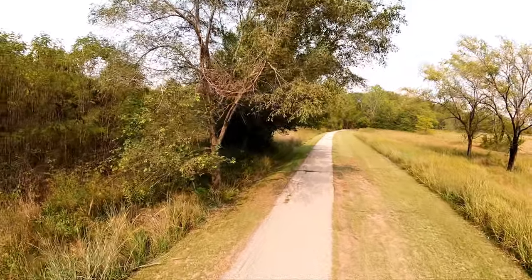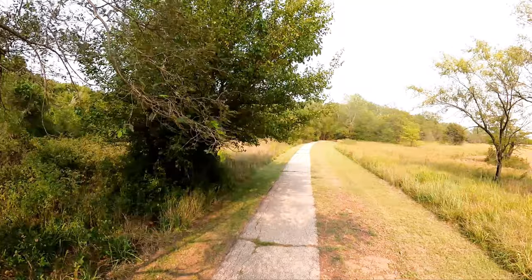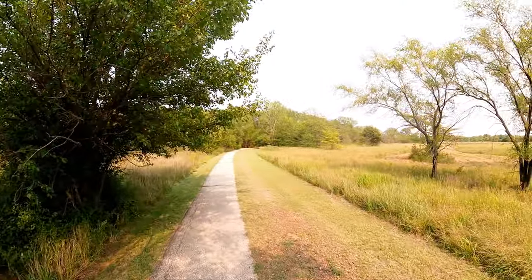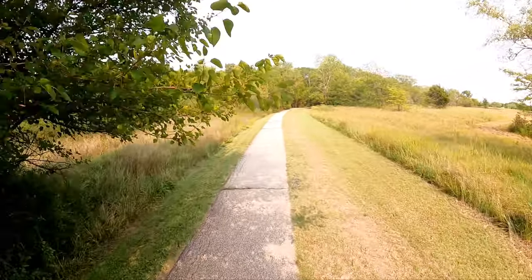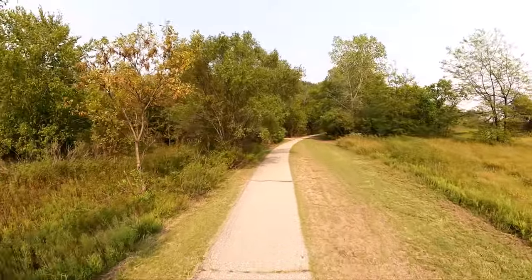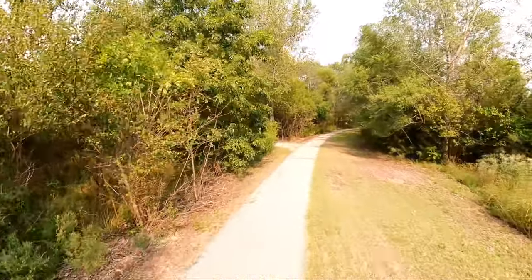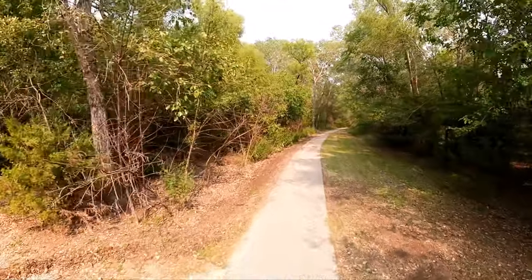Hold on. We're gonna have issues with the camera set the way it is. There, that'll work. That puts you at my eye level. So we'll come back and we'll go down that trail there.